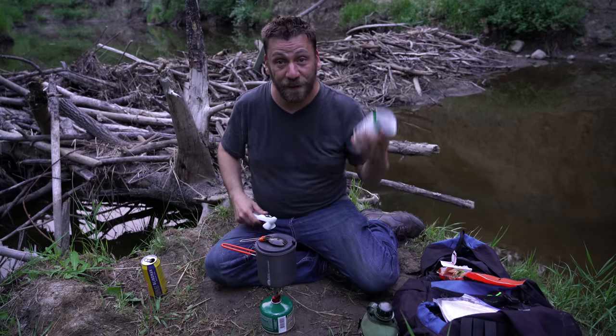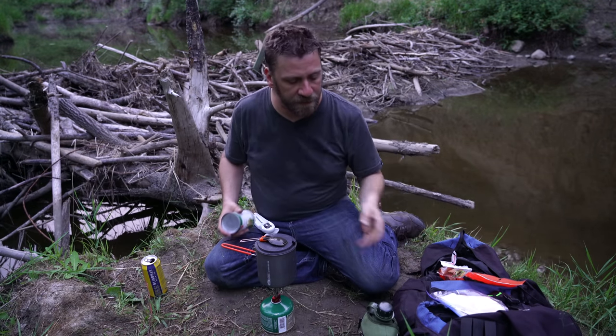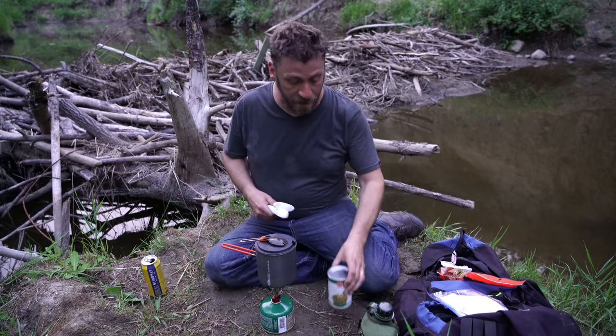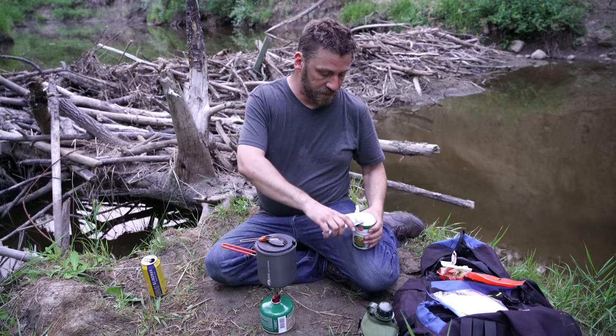So, refried beans and tortillas. Tortillas are always a great thing for this type of stuff because they don't go stale very easily and they're pretty impossible to squish.